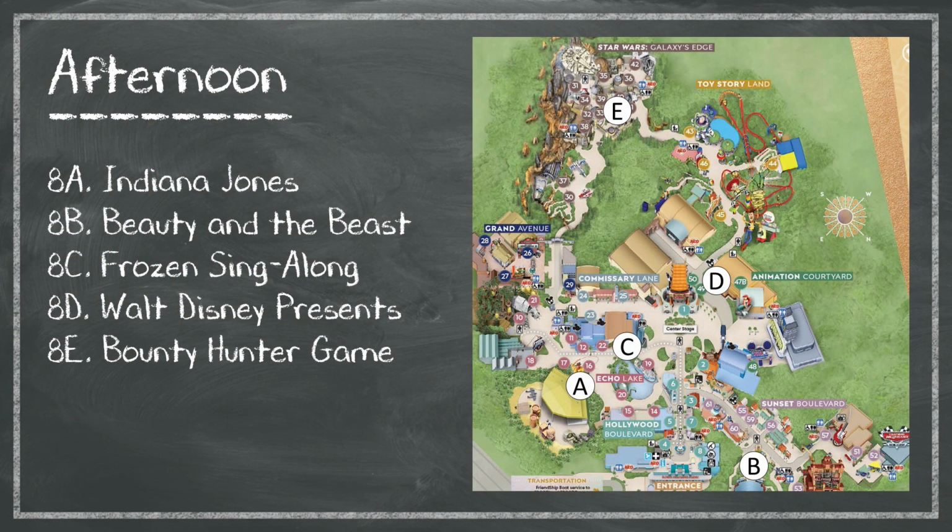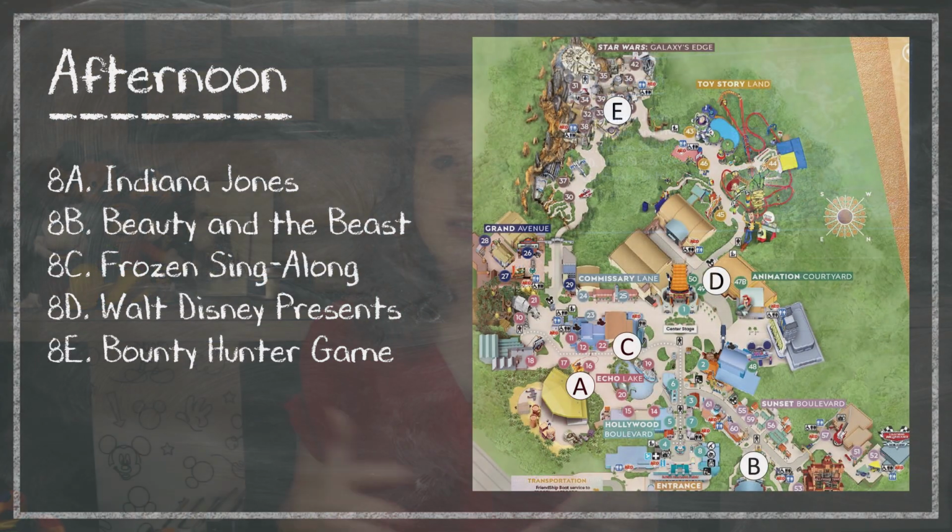That means we have a lot of things still to choose from at Hollywood Studios. We could do any of the shows there. So Indiana Jones, Beauty and the Beast, the Frozen sing-along, all really good options for the afternoon. You can break all those shows up by doing some other things. You can go explore Walt Disney Presents. That's where you just walk through and look at some cool memorabilia, learn about some history.